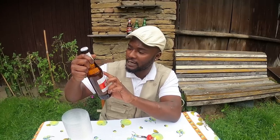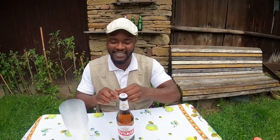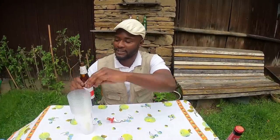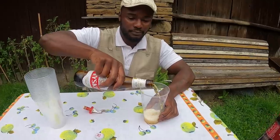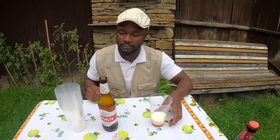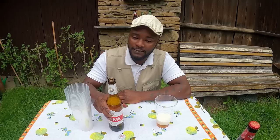It says, made in Poland. All right, let's get on with it. Tyskie comes from a brewery located in Tychy. I hope I'm saying the pronunciations right. Remember to let me know if you like Polish beer and what is your preference. Na zdrowie.